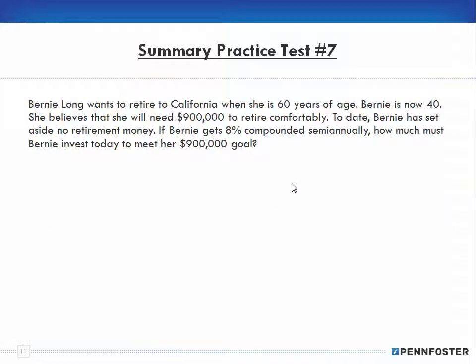Okay, number 7. Bernie Long wants to retire to California when she is 60 years old. Bernie is now 40, so the difference between those is 20 years. She believes that she will need $900,000 to retire comfortably. To date, Bernie has set aside no retirement money, so if she needs $900,000, that's a future value, right? And if Bernie gets 8%, compounded semi-annually, that's times 2, how much must Bernie invest today to meet her $900,000 goal? So again, this is a present value calculation.